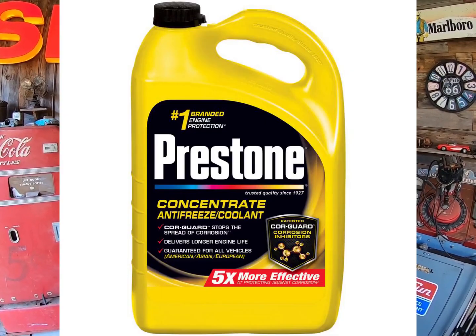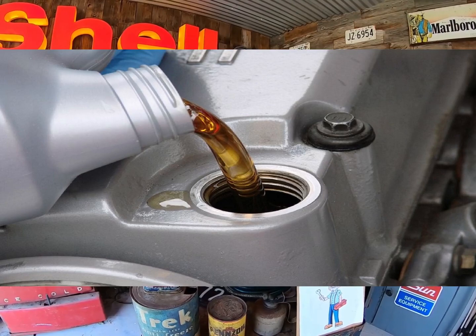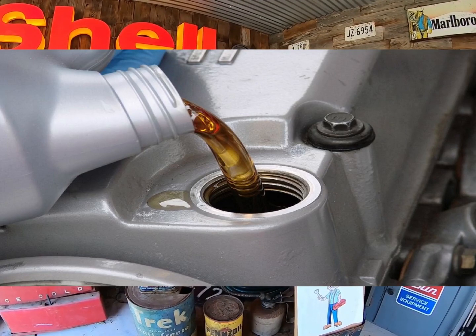There's a couple of things that are involved. The obvious is changing the coolant. Changing the coolant is so important. Most of you do an okay job of changing your oil, but many of you do not change your coolant.